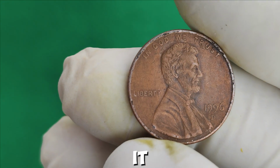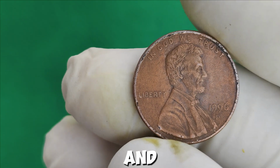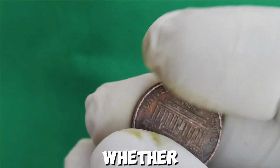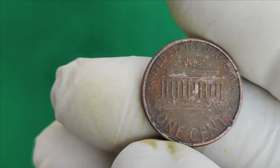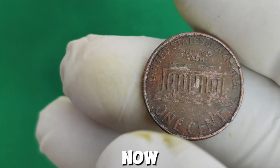So, there you have it, the story of the 1996 D Ultra Lincoln penny, a rare and valuable coin that could be worth up to $15 million. Whether you're a seasoned collector or just starting your journey, keep your eyes peeled for these hidden treasures. Who knows? You might just have one sitting in your pocket right now.